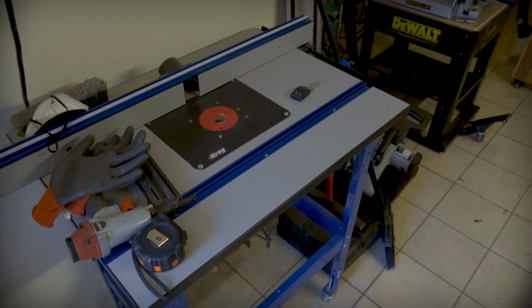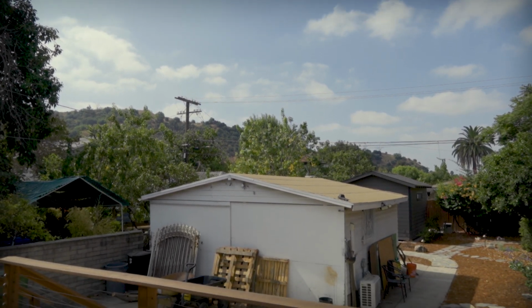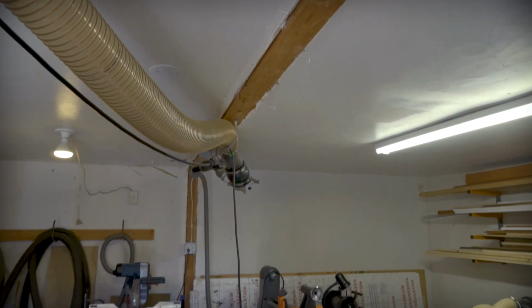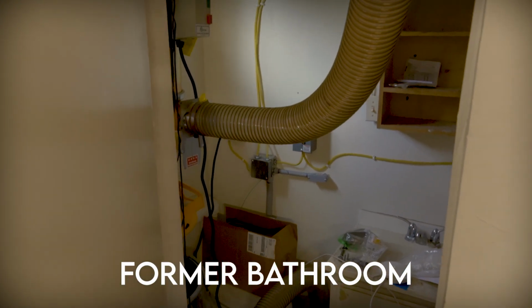The garage was built in the 1940s and then added on to very badly over the decades. When we bought the house, it was actually a makeshift apartment with a wall running down the middle of the building, separating a small kitchen in the corner and a bathroom over here. The other side was a bedroom and a little makeshift office.